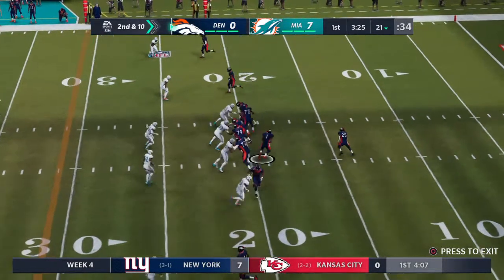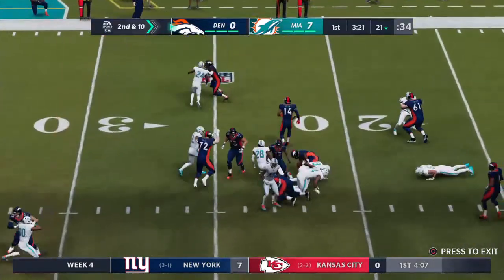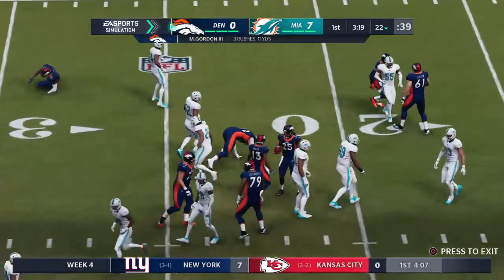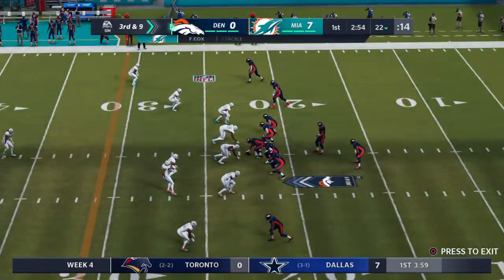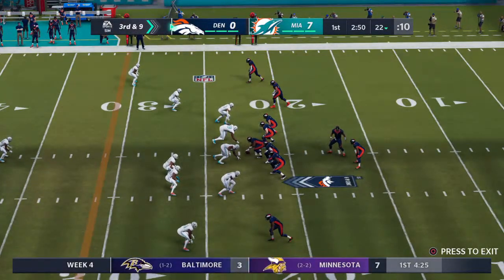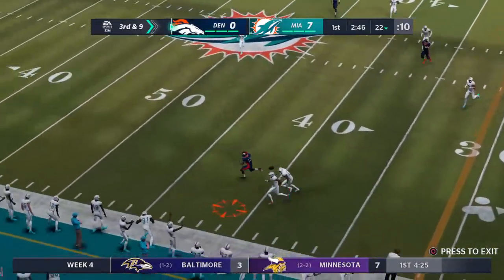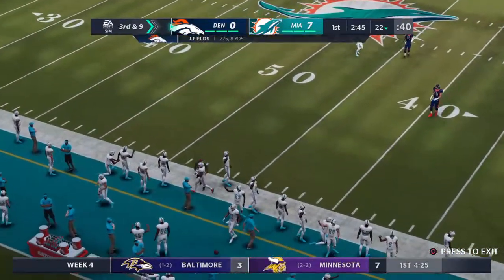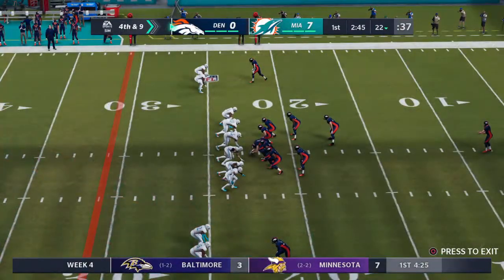And now it's 2nd down. They run it here with Gordon. And the timing a bit off that time as that one falls to the ground. Number 25. They do get a yard there, but only a yard. Leaves them with 3rd and 9 looming. On 3rd down, he'll drop to throw. Incomplete. He had his hands on it, but couldn't pick it. But it's now 4th down.